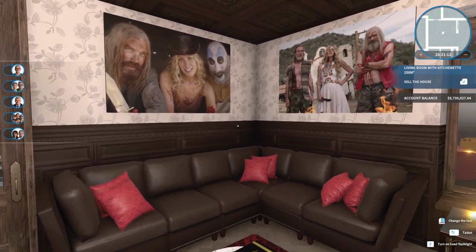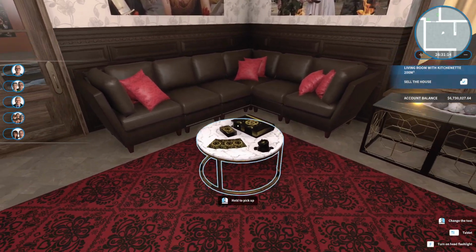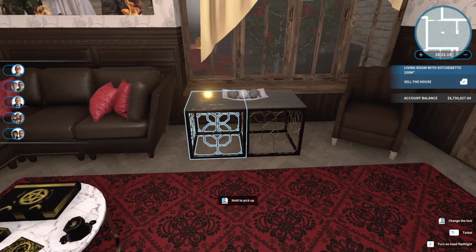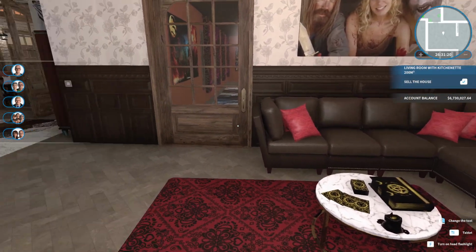Tell me if you know what family that is. Got some tarot cards and a spell book on the table, and I think this is a really cozy living room.